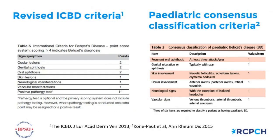There's a number of different criteria that I'd like to bring your attention to as well. So the revised ICBD criteria is what we used in the BPSU study. And in this, you need to score 4 or more for a Behcet's diagnosis. There's also some paediatric specific classification criteria. What's different for these two criteria based on the ISG is you don't need to have recurrent oral ulceration. And you can also see they've added in neurological and vascular manifestations. What's different about the ICBD is that you can score on having, for example, just 2 organs involved, as oral ulceration or ocular lesions would score you 4, whereas for the paediatric criteria and the ISG, you need to have at least 3 different organs involved.